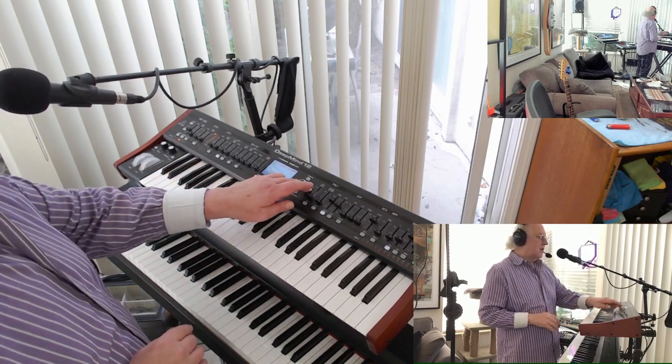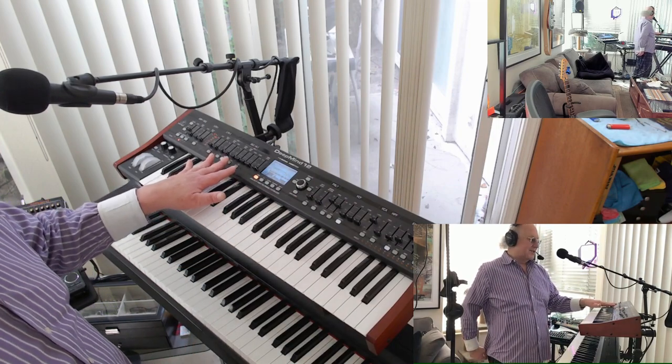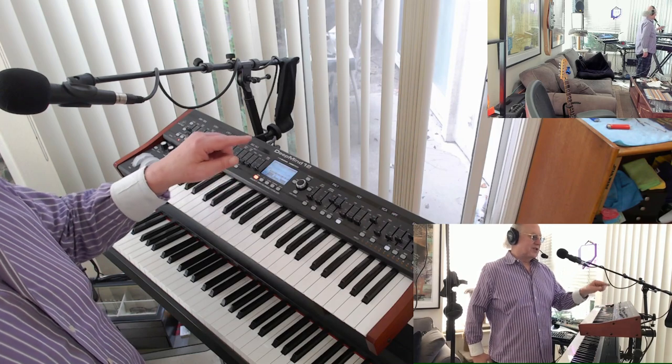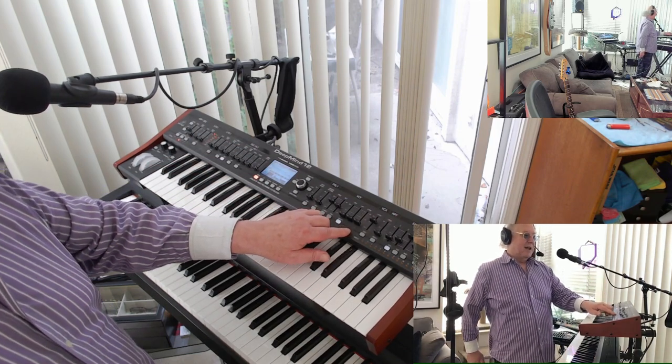So the things that I've talked about so far are standard on any synthesizer. It's going to have two oscillators that you can sync together. It's going to have a noise generator. It's going to have controllable filters, and for each voice.